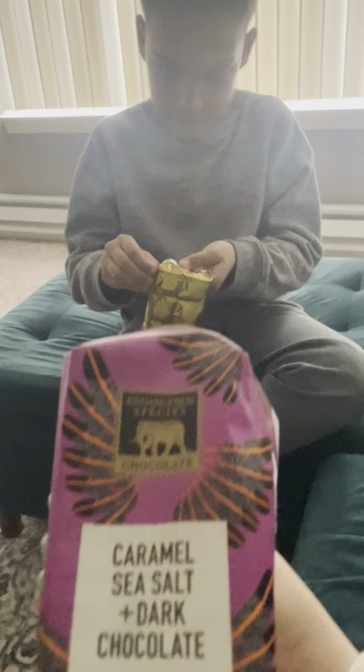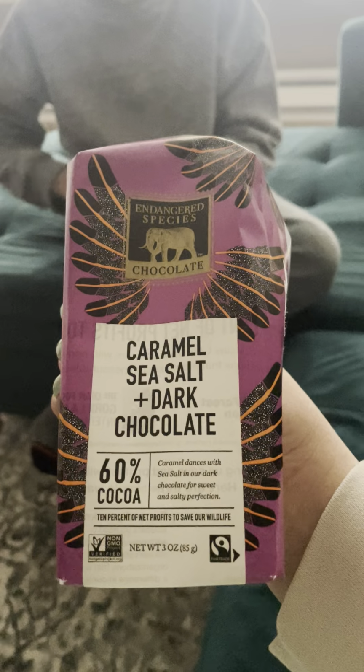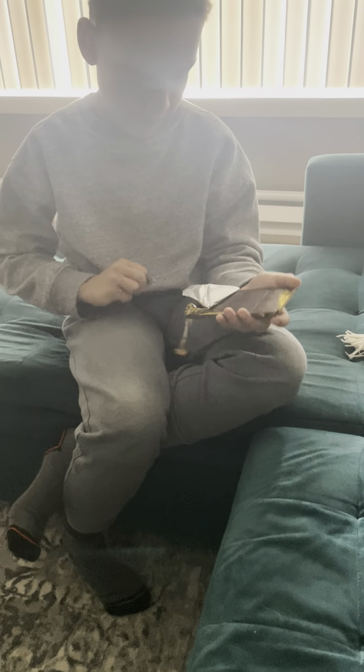It's called Endangered Species Chocolate. 10% of profits save our wildlife. And I can already tell that this will look good. I'm looking at the back of it. Okay. Oh, it smells so good. Smell it, Mom. Oh, it does smell good.